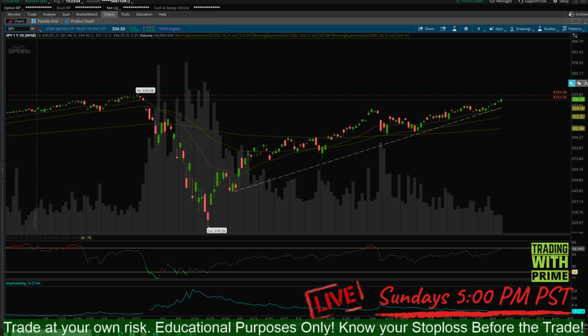This psychological period of time sucked in a lot of traders. Even on this bar, even down here, people were buying. People were buying this drop off right here because they thought it would bounce off the support, and it didn't. So keep that in mind.